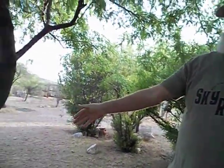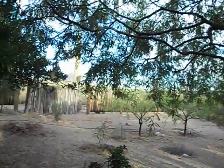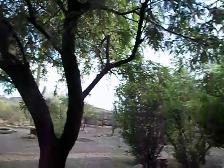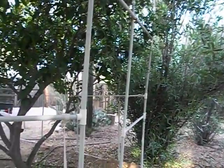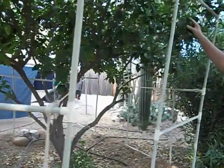And this tree is doing a job for me. It's filtering that late afternoon west sun from burning up this tree. And so everything that I've done here has been planned. Those bushes over there do the same thing. For the orange tree, this is a Valencia orange. Here's a Valencia orange. Yep.